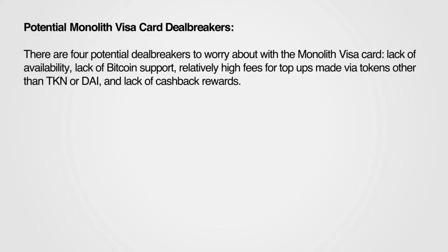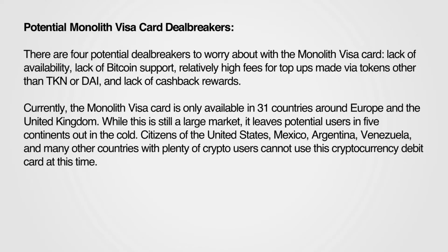Potential Monolith Visa Card Dealbreakers. There are 4 potential dealbreakers to worry about with the Monolith Visa Card: lack of availability, lack of Bitcoin support, relatively high fees for top-ups made via tokens other than TKN or DAI, and lack of cashback rewards. Currently, the Monolith Visa Card is only available in 31 countries around Europe and the United Kingdom. While this is still a large market, it leaves potential users in 5 continents out in the cold. Citizens of the United States, Mexico, Argentina, Venezuela, and many other countries with plenty of crypto users cannot use this cryptocurrency debit card at this time.